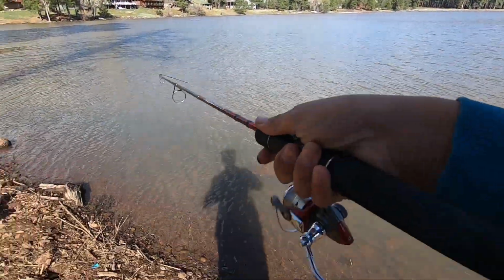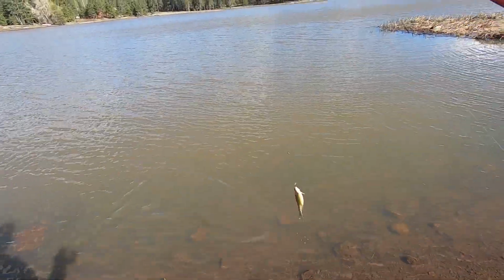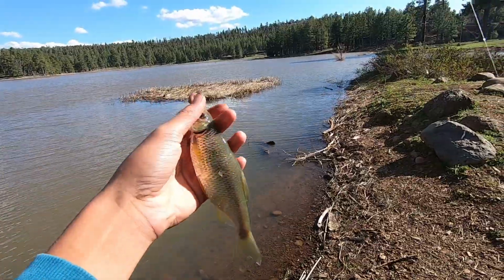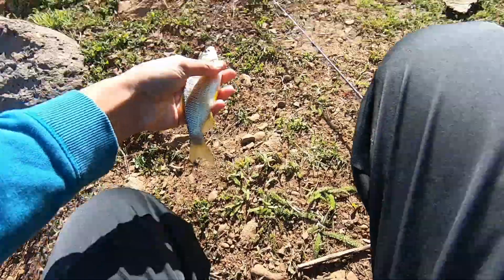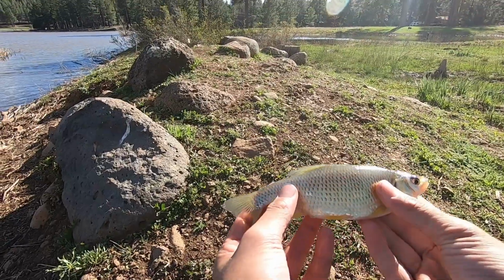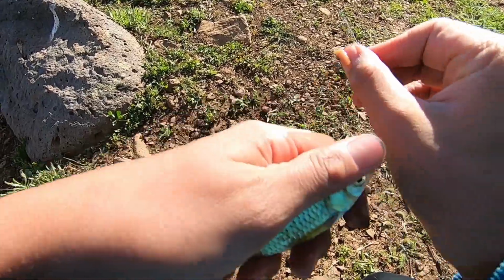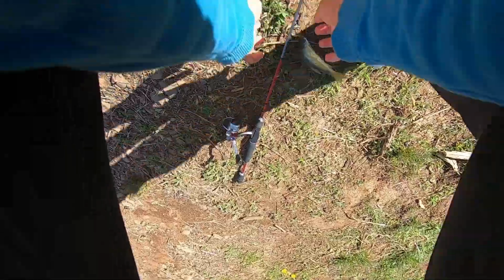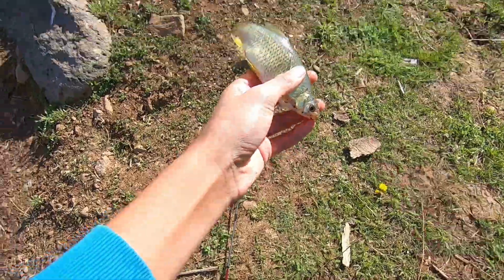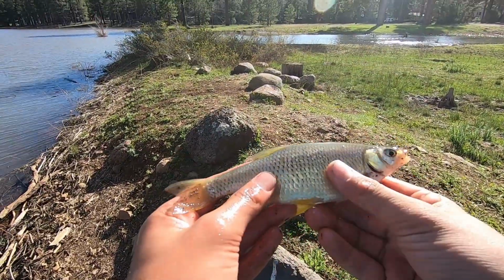Oh, I'm getting bit. Oh, got him. Oh, what? Is that a shiner? Yeah, it is. Wow. Look at that. That would be absolutely perfect for pike. But I'm not doing any pike today. I don't have my rod. Interesting. It's like the first or second one I've ever caught here. I wasn't even sure if they're in there, yeah.